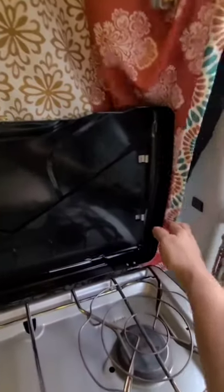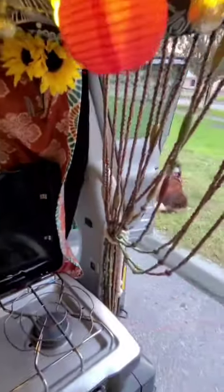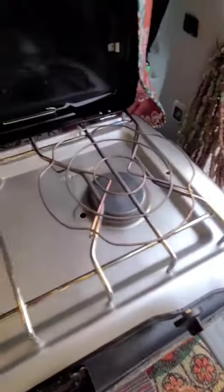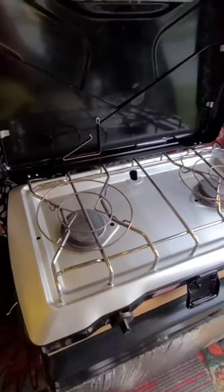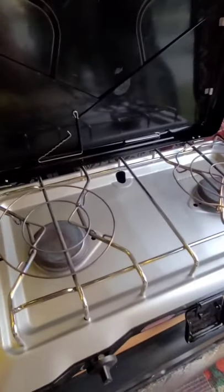Here I am on cook mode. And I'm very careful to make sure these are tucked in the back. And then with this here, I can pull these down and out of the way. So when I'm cooking, the flames won't touch anything, and I am so careful. I do not move from this spot when I'm using this stove. Hell no.